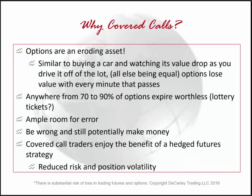So why would anybody want to do a covered call if you're giving up unlimited profit potential? Well, the truth is, markets usually don't move in one direction. And it's very rare for people to catch really big moves in the futures markets. In fact, generally speaking, markets tend to trade sideways.